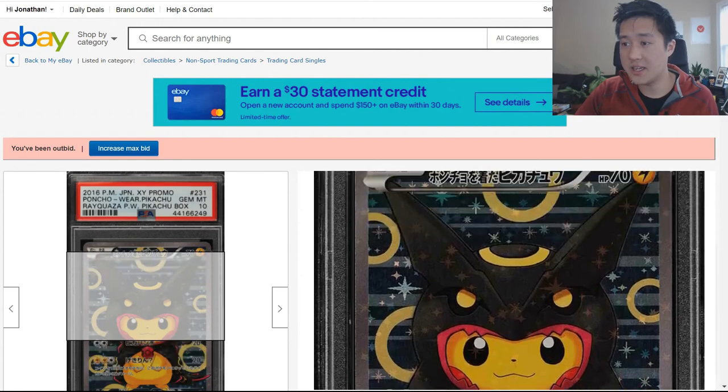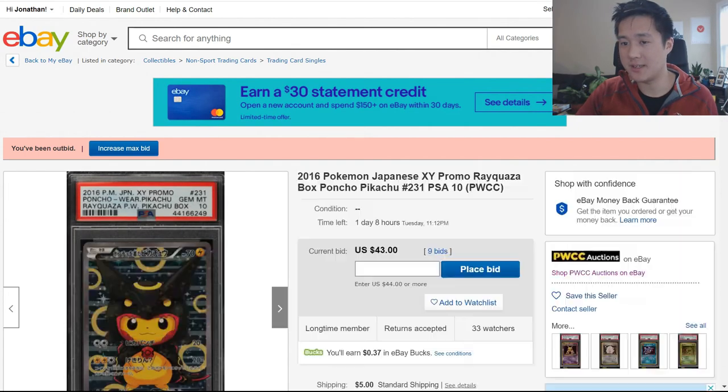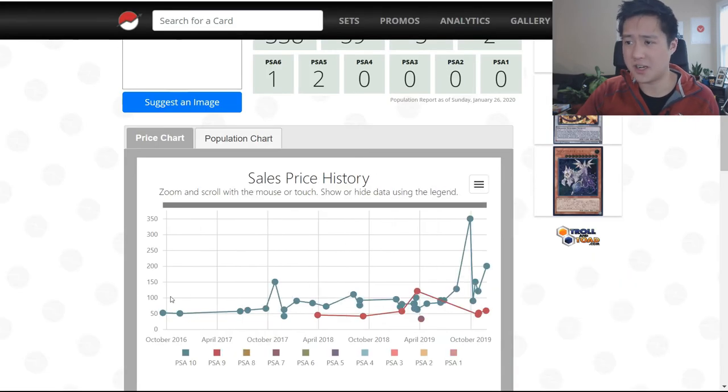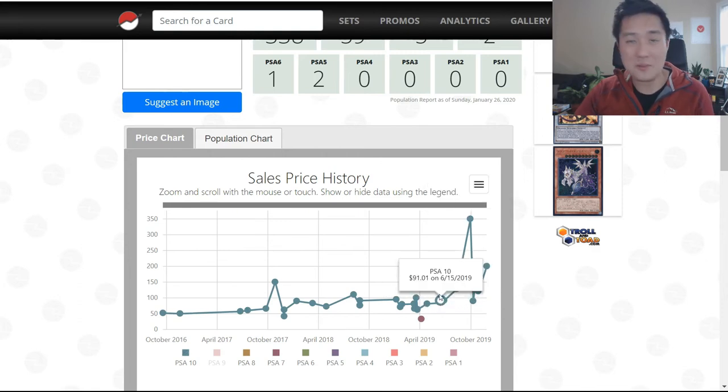Next one is the shiny Rayquaza. I believe this is a shiny Rayquaza, right? It doesn't really say. But to me, the dark Rayquaza, I believe it's a shiny one. And whoo, at one point this thing went for 350. I'm not sure what that huge outlier is all about. But actually no, these are nines. Let's turn off the nines and focus on the tens. All right, so we're probably going to shoot for closer to 100, maybe even a little bit lower than that. Maybe we can get lucky.